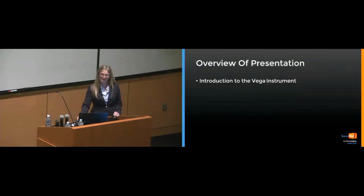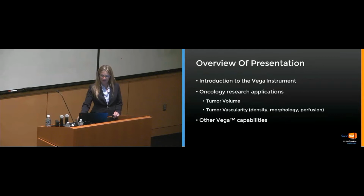We will talk through oncology research applications. A very straightforward application is tumor volume. We'll also look at tumor vascularity. And then I'll briefly introduce you to other capabilities of the instrument.